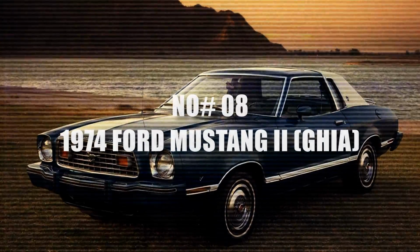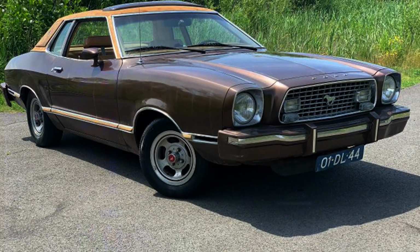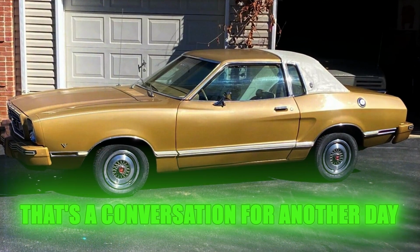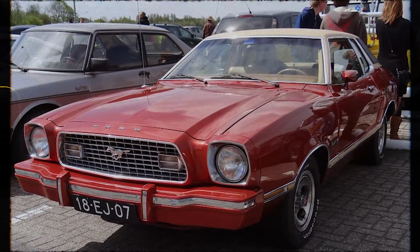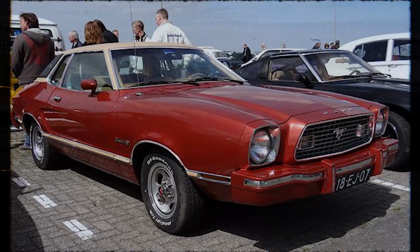Number 8. 1974 Ford Mustang II, Ghia. Let's skip the debate about whether the downsized Mustang II was a stroke of genius or a national tragedy. That's a conversation for another day. Sure, the Mustang II looked a bit silly, but the real visual crime was the luxury-themed Ghia model, a victim of Ford's belief that any car could be improved with opera windows.